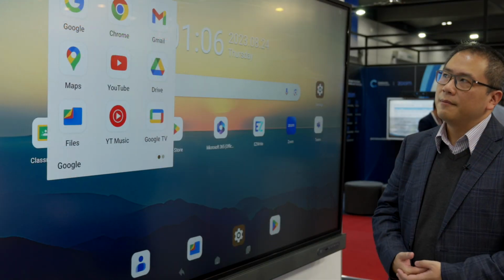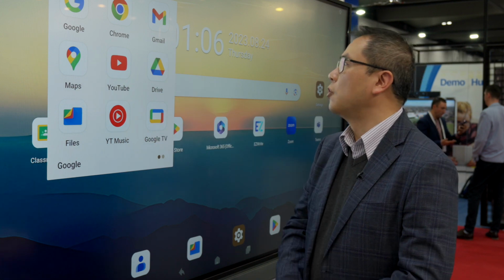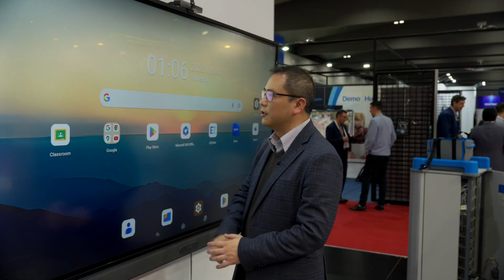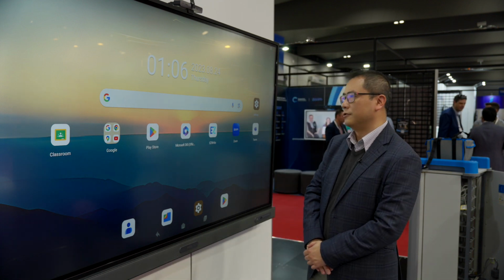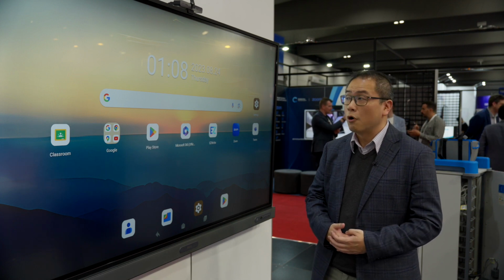To get the full GMS experience, you'll be able to access Google, Chrome, Gmail, YouTube, and have the same look and feel as you would on your mobile phones and apps. With this new direction from Google, through the EDLA license, BenQ is one of the very first vendors to be on board the EDLA program and include the GMS experience in the latest IFPs.